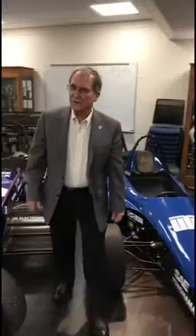A lot of trophies in this room and display. We give tours in this room and have some meetings in this room. So let's go next door to see our design lab.